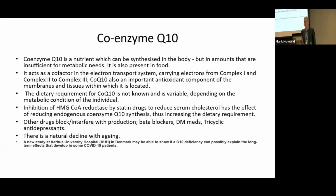Everyone would have come across the difficulties if patients or clients are taking statins, because statins inhibit the liver enzyme HMG-CoA reductase to stop production of cholesterol, but they also have a detrimental effect on the production of CoQ10. So ideally, anyone taking a statin should be given support with CoQ10.